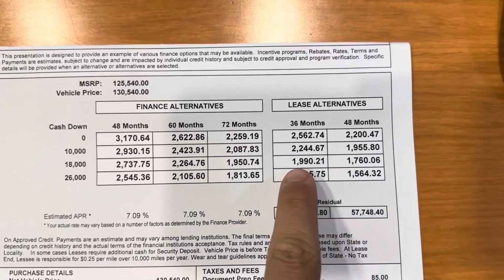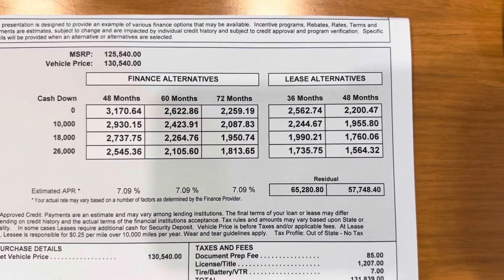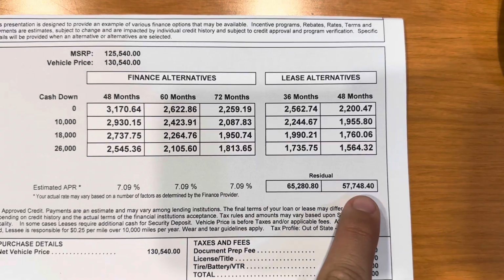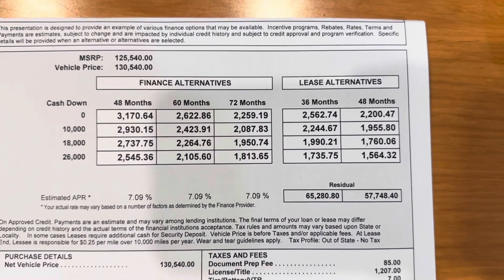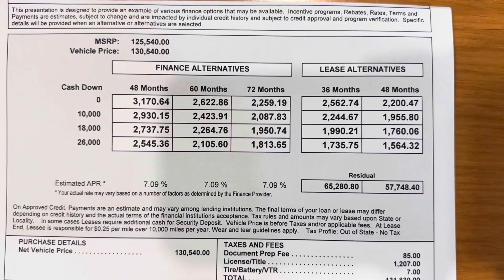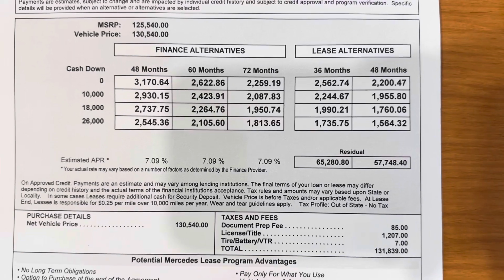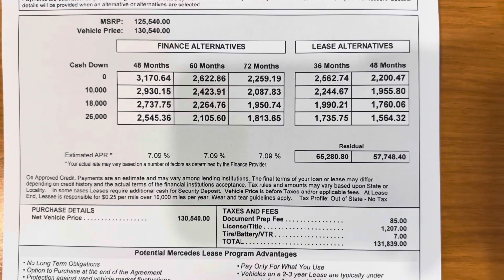And these are the lease options. Both of the options do not include the taxes. These are the residuals for 36 and 48 months. The money factor in this is, I believe, 0.00305. That's for good credit history. Mercedes-Benz has a lower money factor of 0.00275, but not everyone will qualify. So I'm showing you the average.